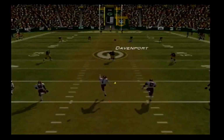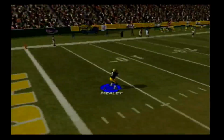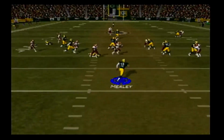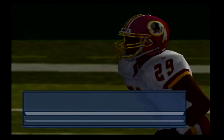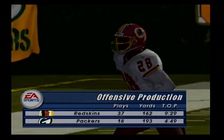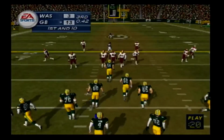Hey, that's why you have your kicker. You put him in position to come through, and when he does, it gives your offense confidence that they don't have to do it all. They rely on him to get points, too. Green Bay is starting to pull away. So they have first and 10 here.